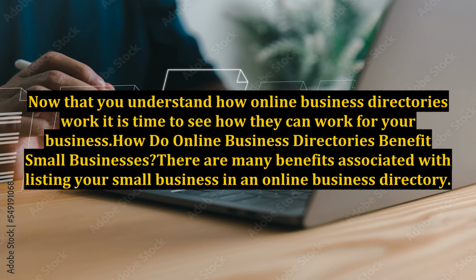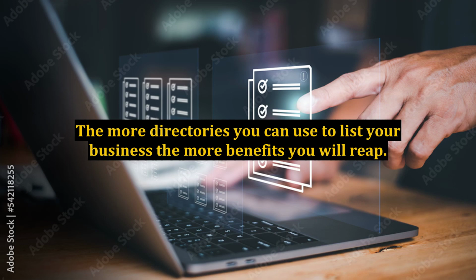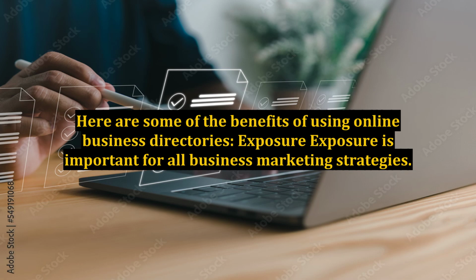Now that you understand how online business directories work, it is time to see how they can work for your business. How do online business directories benefit small businesses? There are many benefits associated with listing your small business in an online business directory. The more directories you can use to list your business, the more benefits you will reap. Here are some of the benefits of using online business directories.